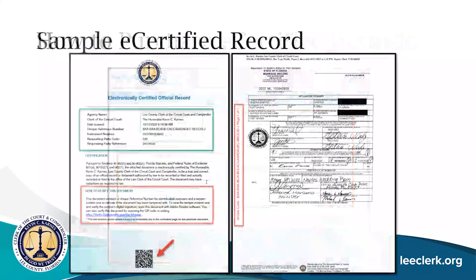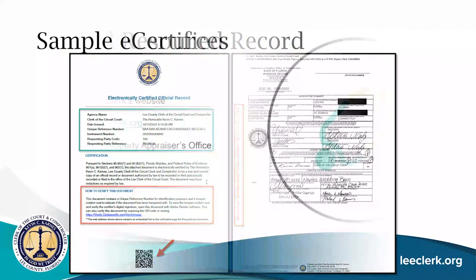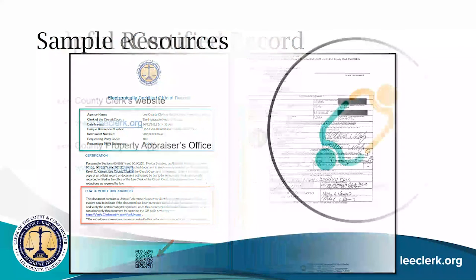I'd enter my credit card and billing information, and once I click continue, my electronically certified document will be emailed to me immediately or within 30 seconds. So this is an example of what that electronically certified record will look like. It does come with a cover page, and on this cover page, you'll find a unique reference number. That unique reference number will be on each subsequent page of that certified document. On here, you'll also find the QR code that can be used to, again, validate the authenticity of the document.